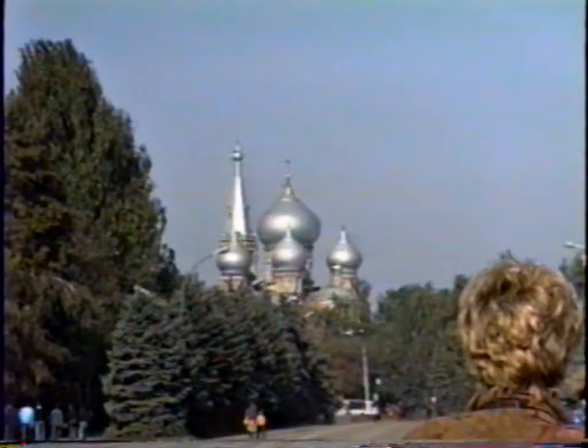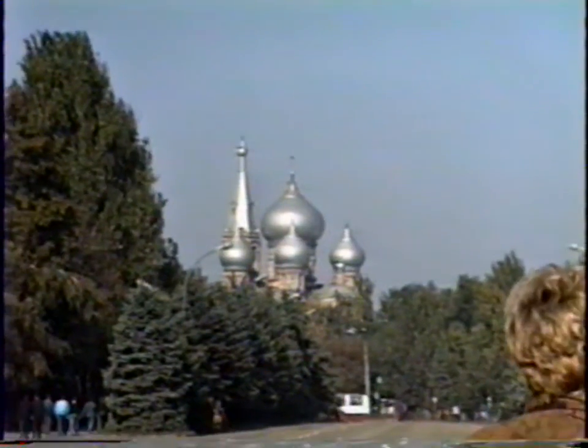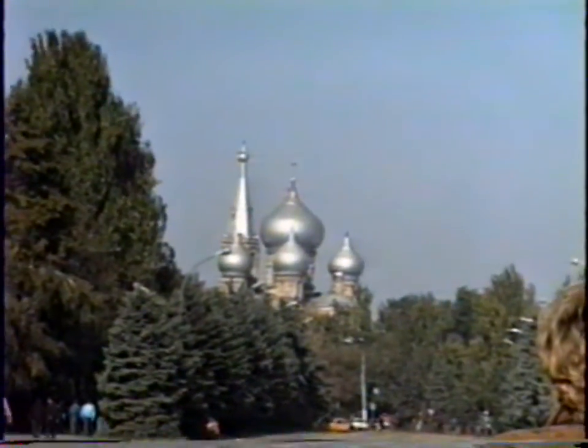Formerly Alphonse Church in Odessa is now a planetarium, hoping that it will now be restored to a church.